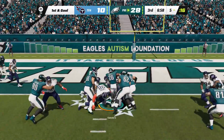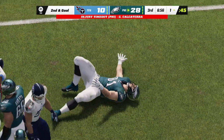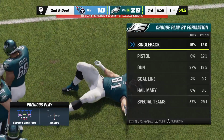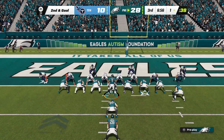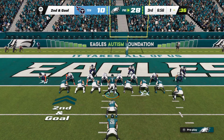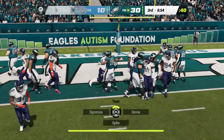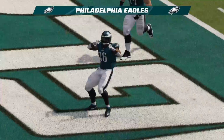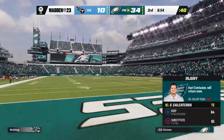On 1st and 10, it's Sanders. And he's going to press this one forward as they stop him right around the 1. Now, whistles and a stoppage here. It looks like one of the Eagles is in some discomfort out there. The medical staff will attend to him, and he'll take it into the end zone for an Eagles touchdown. A 1-yard touchdown run for Miles Sanders.